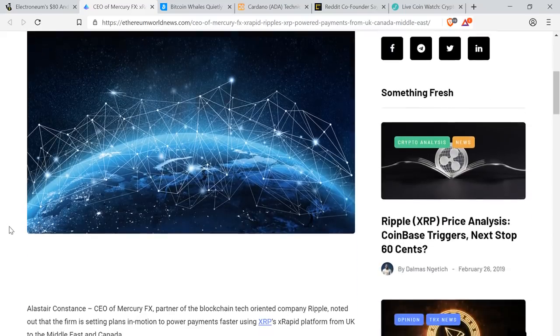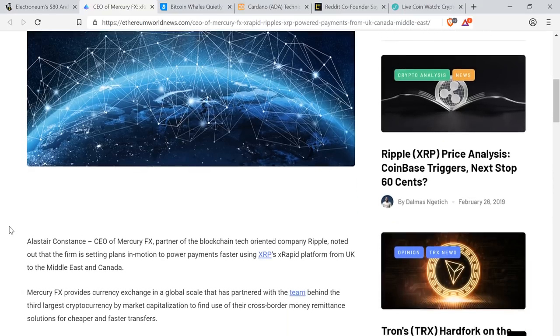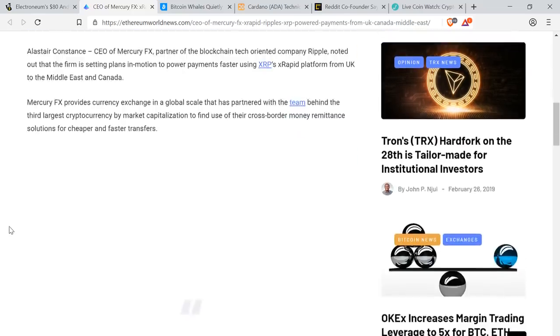Next up, Alastair Constance. Amazing name, my goodness. CEO of MercuryFX, partner of the blockchain tech-oriented company Ripple, noted that the firm is setting plans in motion to power payments faster using XRP's xRapid platform from the United Kingdom to the Middle East and Canada. MercuryFX provides currency exchange on a global scale and has partnered with the team behind the third largest crypto by market cap to find the use case for cross-border money remittance solutions for cheaper and faster payments.